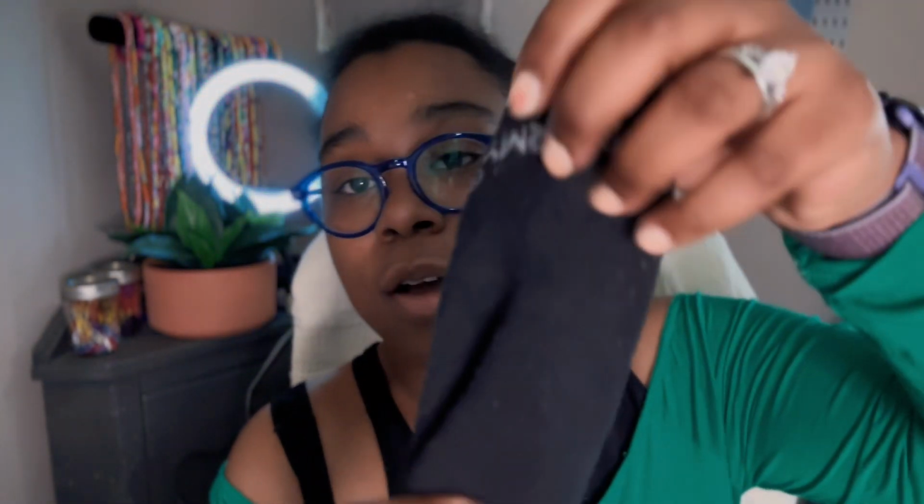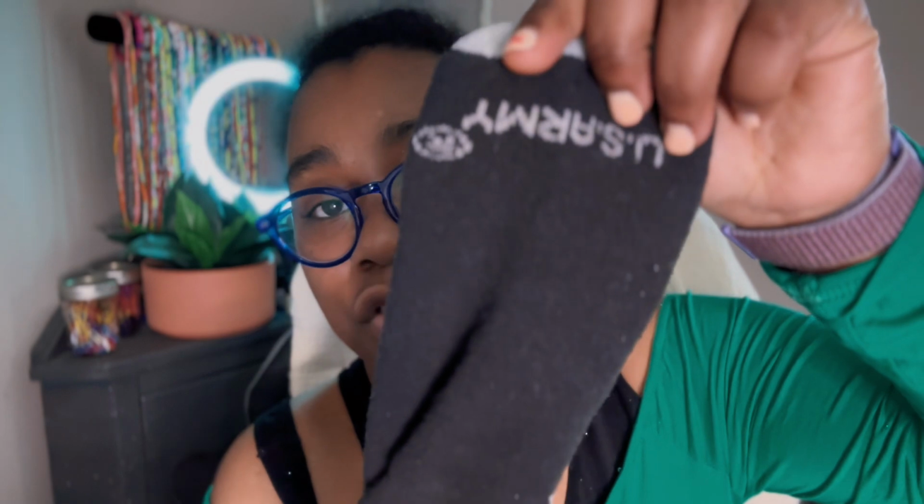And you don't want anyone holding up your underwear, so just make sure they're within regulation. I will show you these socks that I have down here. I bought these socks from Ross. Actually, they say US Army, and I had them way before I even went off to basic training. I brought some of these with me, and they wouldn't let me wear them because they say US Army.